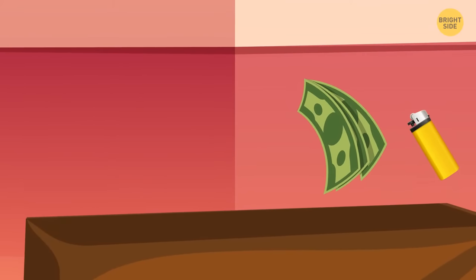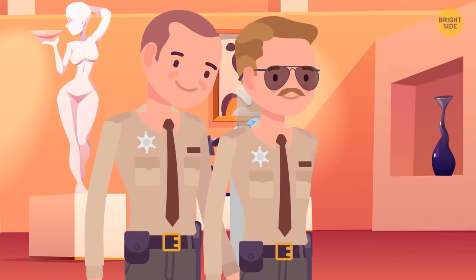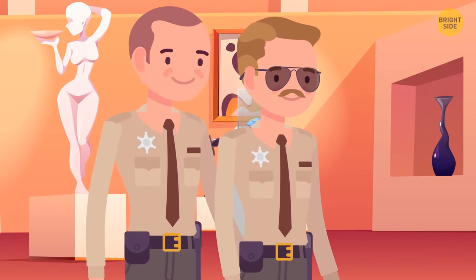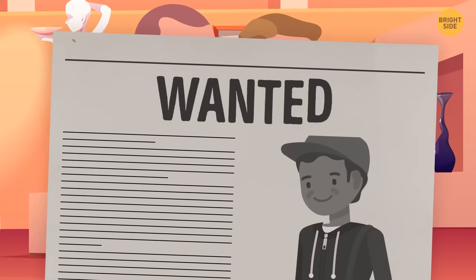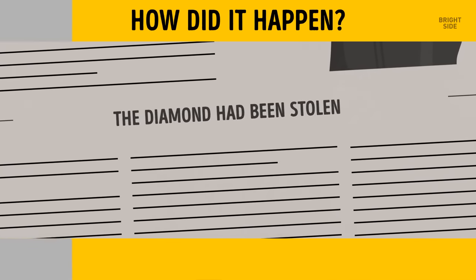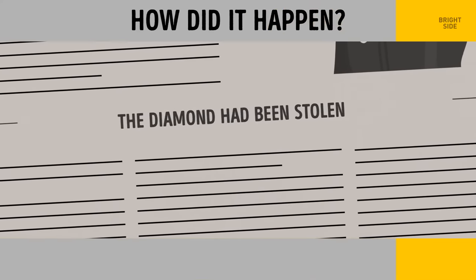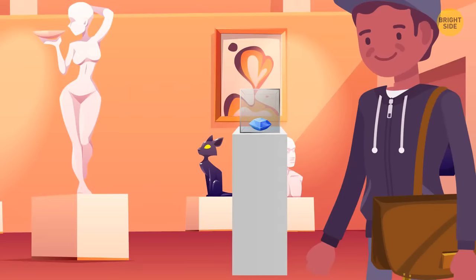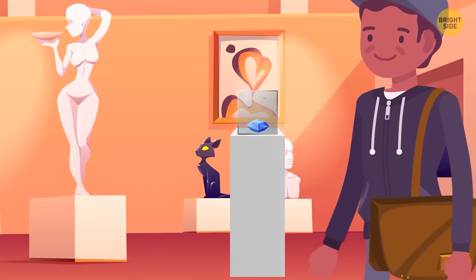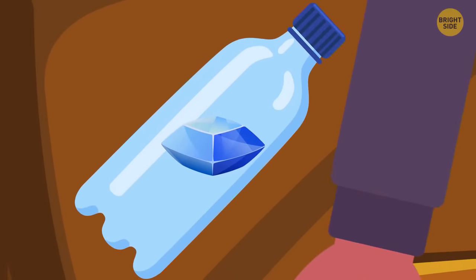They searched him. There were just several bills, a lighter, a bottle with soda, a camera, and a cell phone in his bag. The guards had to let the man go. But the next morning, it was announced that the diamond had been stolen. How did it happen? The man replaced the real diamond with a fake one and hid the real treasure in his bottle with soda.